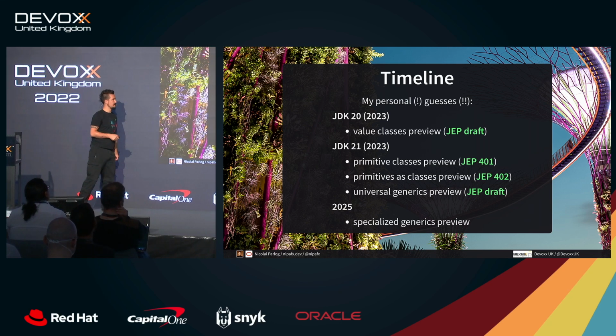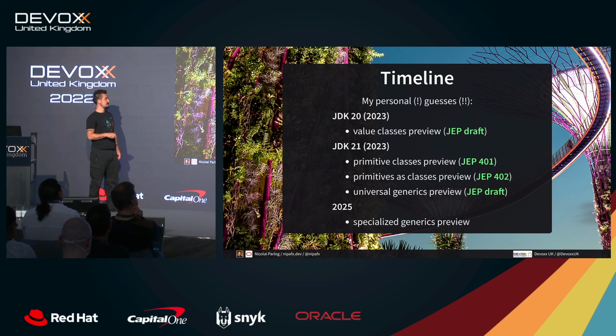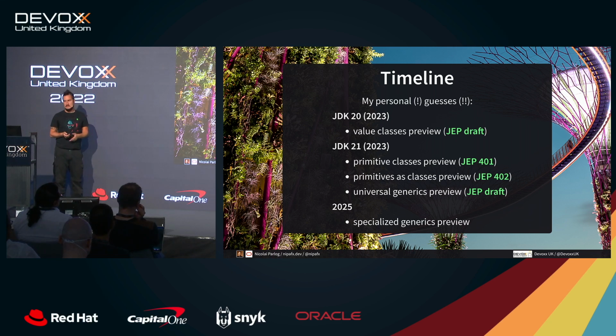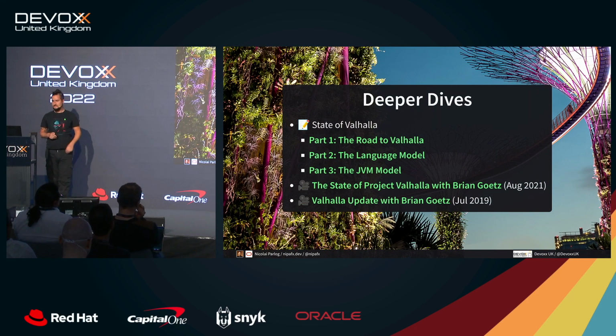I'm just guessing that. And universal generics probably pretty soon too, because otherwise it's really hard to use all of them. If they fall apart immediately as you touch generics, that wouldn't be great. But I think specialized generics we have to wait for a little longer. And it all really only comes together once that is done. So we're still talking about a couple of years down the road.